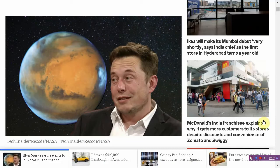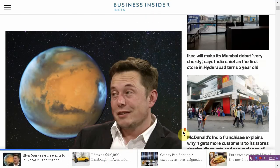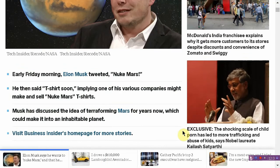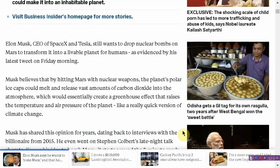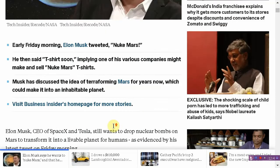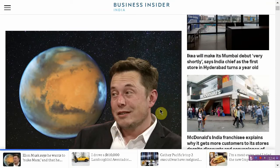Were you aware that Elon Musk wants to nuke Mars? Well, there's a lot of resources being wasted on our planet right now, and Elon, who is very unwise, childish, and inane about certain things like space exploration, he's not kidding, folks. He wants to nuke Mars. He thinks he can terraform Mars by nuking it, creating a greenhouse effect that raises the temperature and air pressure of the planet, melting the poles, yada, yada, yada. It's a dumb idea. Good job, Elon.